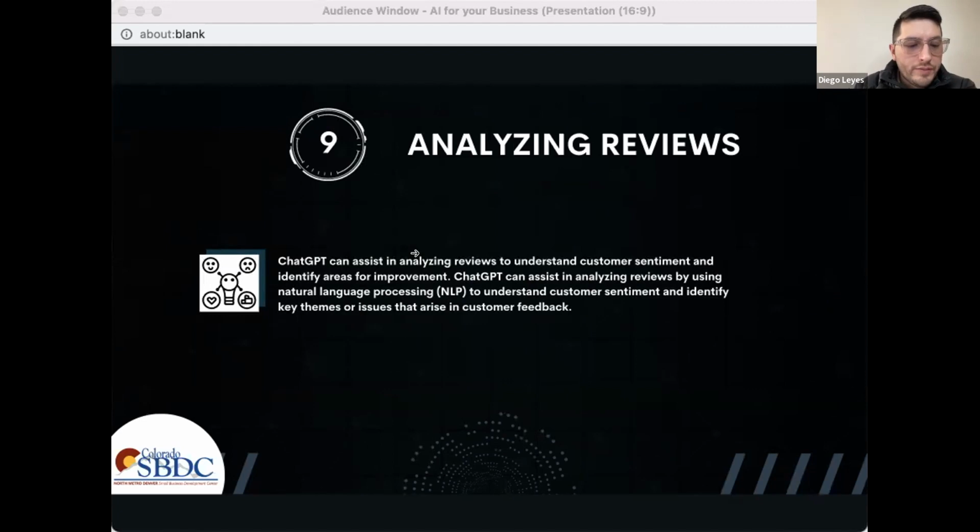Okay, analyzing reviews. ChatGPT can assist in analyzing reviews to understand customer sentiment and identify areas for improvement. ChatGPT can assist in analyzing reviews by using natural language processing to understand customer sentiment and identify key themes or issues that arise in customer feedback. Basically, the way it works is that ChatGPT can collect reviews from various online platforms such as Google, Yelp, or social media channels by getting the link or the actual review text provided by the business owner. So using natural language processing techniques, ChatGPT can analyze the review to understand customer sentiment, including positive, negative, and neutral feedback.